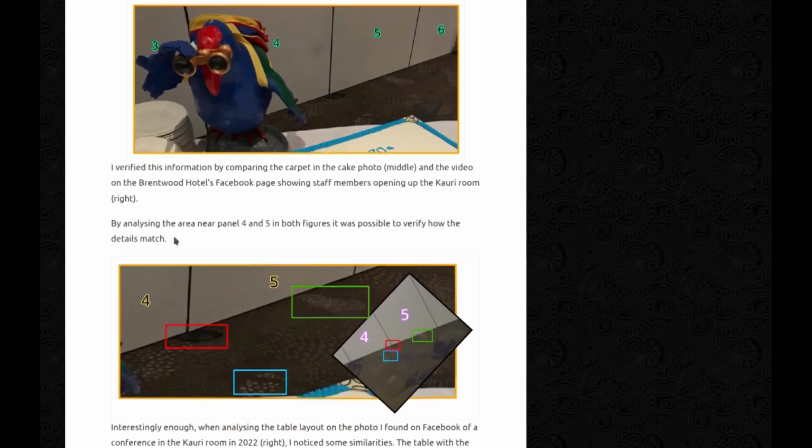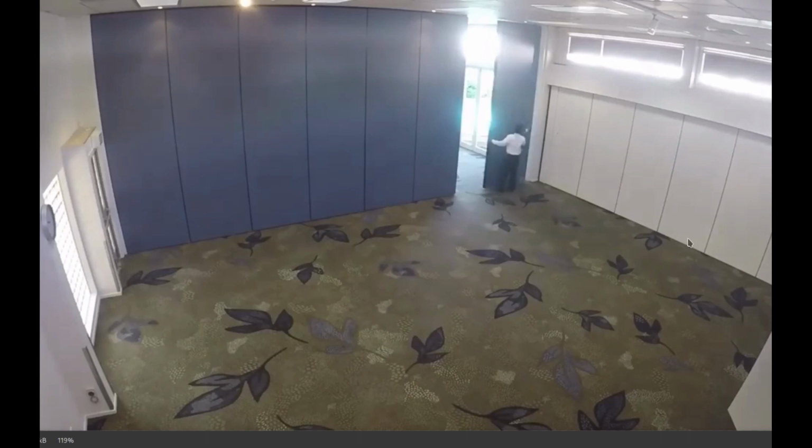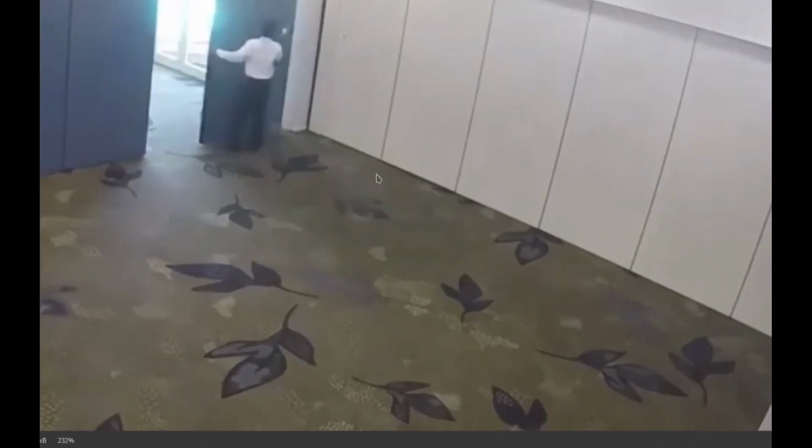I verified this information by comparing the carpet in the cake photo in the middle, so this one here, and the video on the Brentwood Hotel's Facebook page showing staff members opening up the carry room on the right. So this is the one I'm talking about. Again, this is the uncropped picture, but I'm going to zoom because I'm going to look at some details here on the bottom of the panel, specifically between panel 4 and 5.